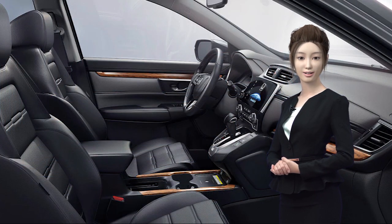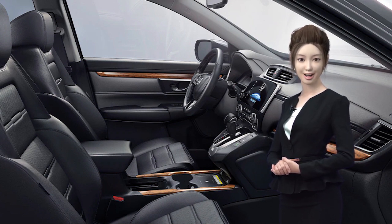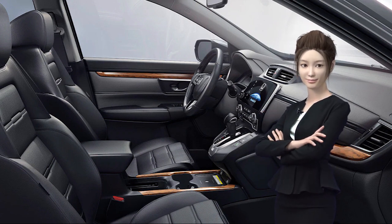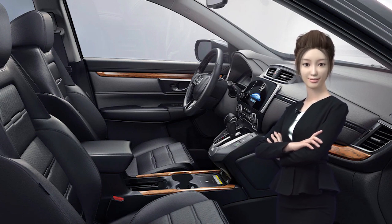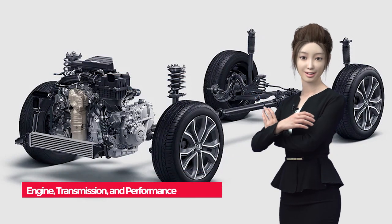Not only does it come stocked with popular standard features that include blind spot monitoring, dual-zone climate control, heated front seats, a power-adjustable driver's seat, and a 7-inch touchscreen with Apple CarPlay and Android Auto, it's more refined and fuel-efficient than the gas model. While our chosen eco-minded CR-V doesn't offer any options, it comes standard with all-wheel drive.